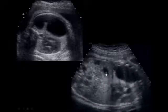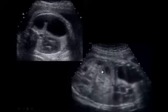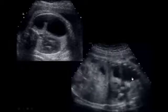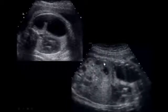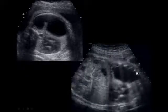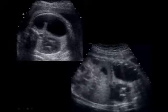If we had any question, we can actually look, and here's the stomach in the left upper quadrant. So this cannot be the stomach. The cystic lesion in the chest is certainly not the stomach. The diaphragm's intact. Here's the spleen, here's the fetal stomach, and this is a cystic adenomatoid malformation with a single large cyst.